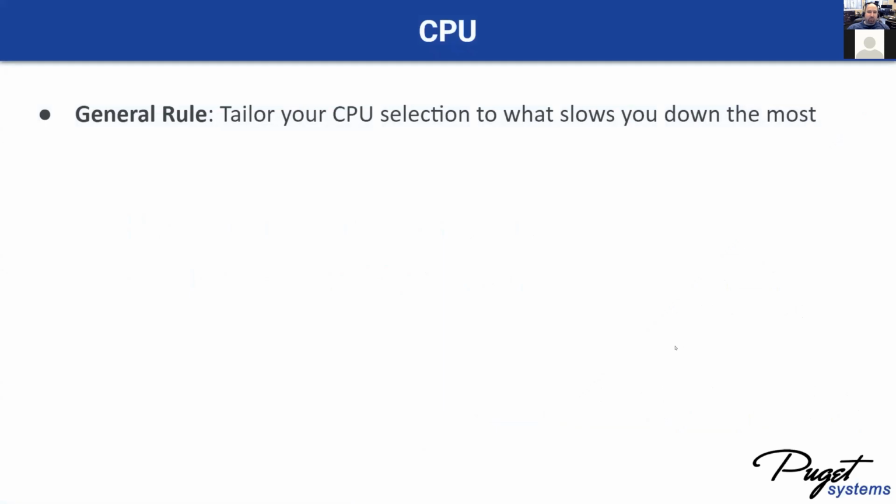And I'm also going to try and provide some general guidelines so that if you are watching this later on, you can use those and just ignore the specifics.